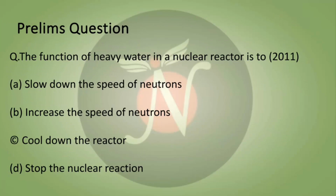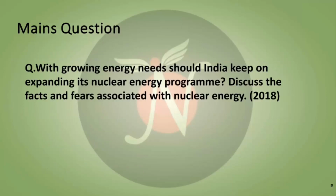Now we will see our prelims question. The function of heavy water in a nuclear reactor is to slow down the speed of neutrons, increase the speed of neutrons, cool down the reactor, or stop the nuclear reaction. You can type the answer in the comment section given below.